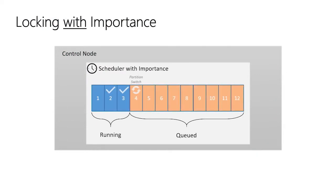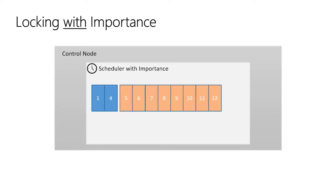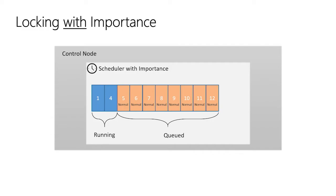All right. So similar setup. I've got queries 2 and 3 that are in a running state. Query 4 wants to come in with the partition switch. But now I've actually stamped importance on top of these requests. So you can see here, query number 4 has high importance tagged on it, while the other ones have normal importance. So in this case, now when query 2 finishes, query 5, which could run, is actually blocked. All right? Then when query 3 finishes, now 4 can get into a scheduled running state, and the partition switch can complete right away.